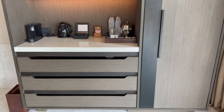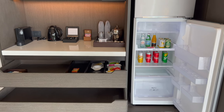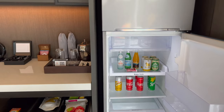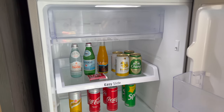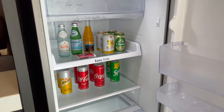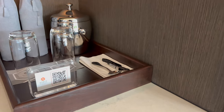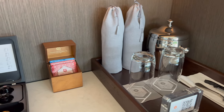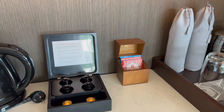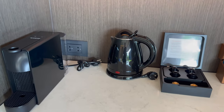I'll be honest, I'm not sure why I like it so much. It's not like I'm carrying cases of drinks with me when I travel, but the full-sized refrigerator, it's a nice touch. Just why not? As with everything these days, the menus and in-room information are accessed via QR code, which was conveniently placed. Also appreciate the premium teas, Nespresso, and unlimited supply of glass bottled water.